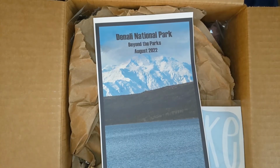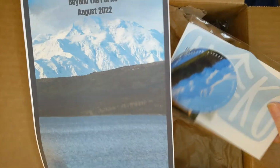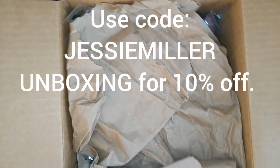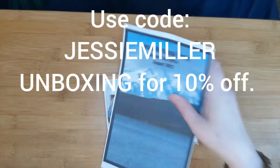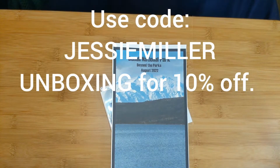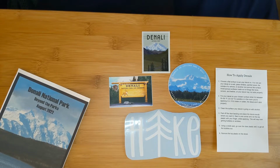Here's what I see when I open the box. We've got the product guide with a beautiful picture of some mountains in Denali, and we've got, looks like, our sticker pack on top, and then the rest is a mystery to all of us. I don't know what's in there, haven't opened it up yet, and you guys don't know either. So I'm excited that they put the sticker slash decal pack on top this time.